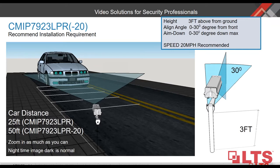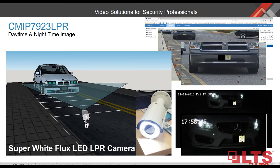Because I always say any camera acts just like a simple human eyeball. So if you can see the object at nighttime or during daytime, that's what the camera is going to see. If you put it extremely high and the angle is too narrow, of course you cannot really make out the plate even during daytime by human eye. So that's the guideline we have to follow.